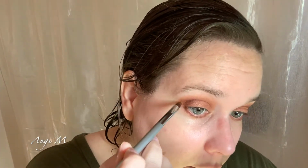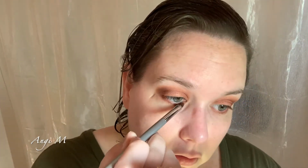I find lately too that if I don't line my under eye, I get really upset. Like my eye just doesn't look finished. I'm just gonna connect it a little bit here. And I find that trying to connect it more underneath, like you're supposed to do, also helps, because I have a tendency not to connect it and then I have bald patches, which is never good.